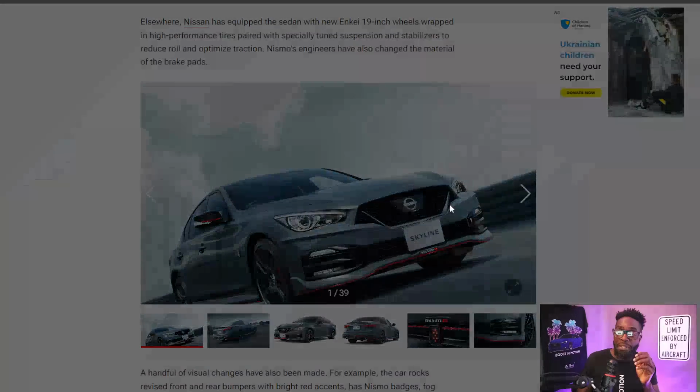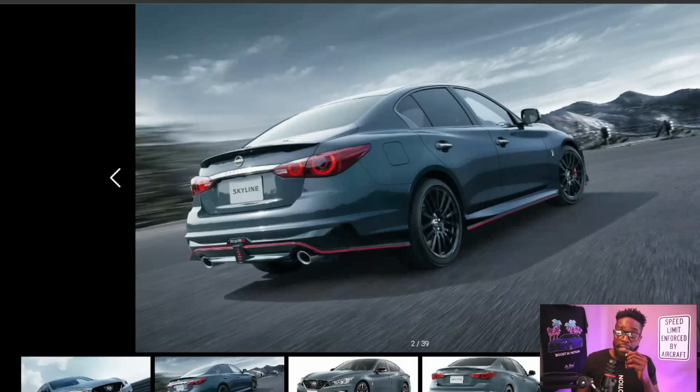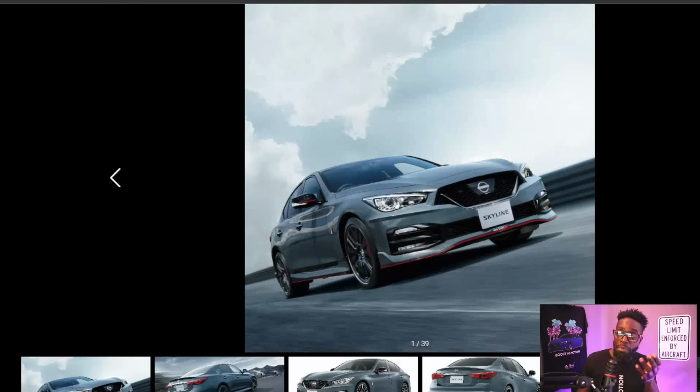Let's take a look at a couple of these photos here. Let's look through the photos, and bear with me, guys. All right. I think the car aesthetically, to me, just looks like a nice Altima Maxima. I'm being honest, because Nissan usually makes a lot of their cars' front bumpers very similar, so it's just like an Altima in the front. It's just the honest truth. Some people like it, some people don't. I take it like that.